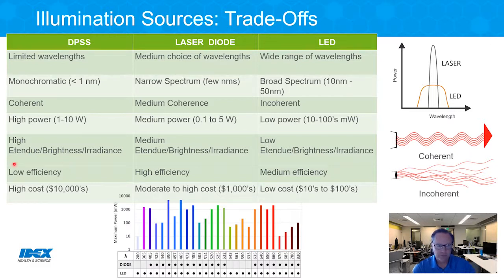Electrical to optical efficiency is another important consideration, as it can drive the overall system cooling requirement and thus the size and weight of the instrument. DPSS lasers typically have low E to O efficiencies, while LEDs, due to their poor étendue, can have low source to sample collection efficiencies. So direct laser diodes win in this category.